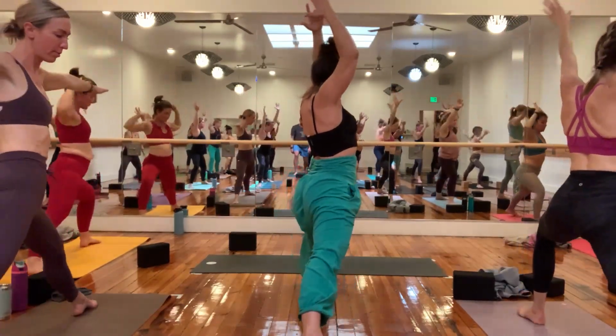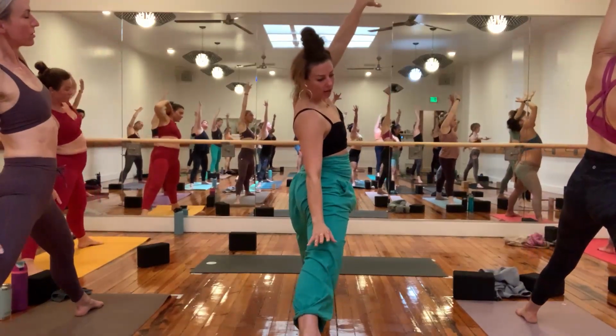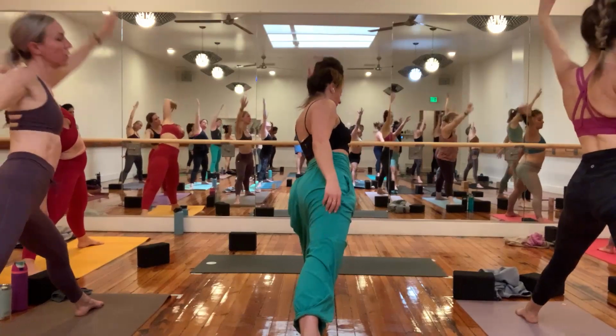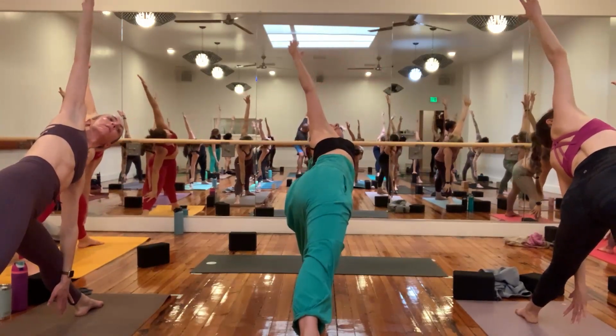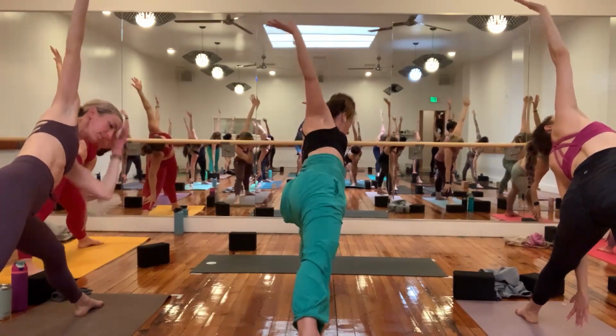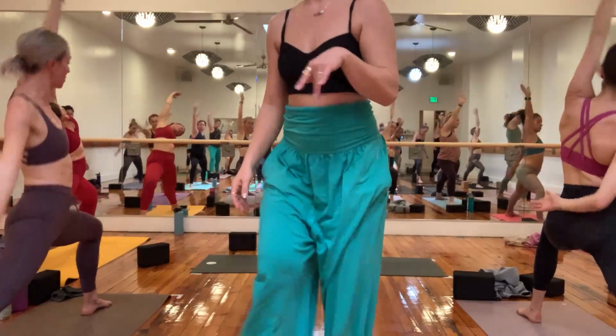Warrior two, unconditional love. Reverse triangle, straighten the front leg. Exhale, triangle. Stay for a breath in, and stay for a breath out. Reverse warrior, bend the knee, reach up. And make your way to downward facing dog.